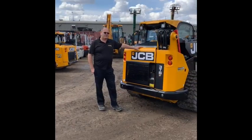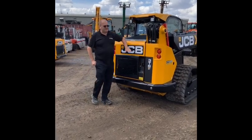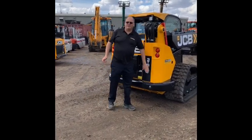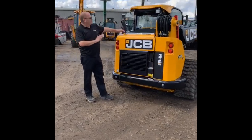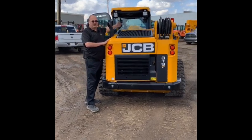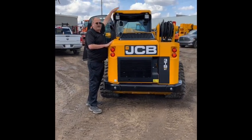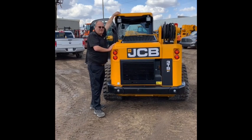Next, I'm going to introduce you to the back of the JCB. Now, with JCB solid steel design, this is all solid. You're not worrying about damaging anything. Now, at the back of the unit, you'll notice a large window when you're sitting in the seat. You can see your visibility is fantastic. High mount AC, keeping your air conditioning away from the heat of the engine.